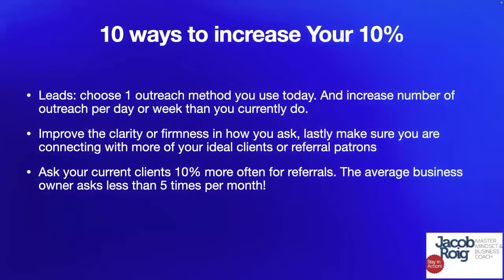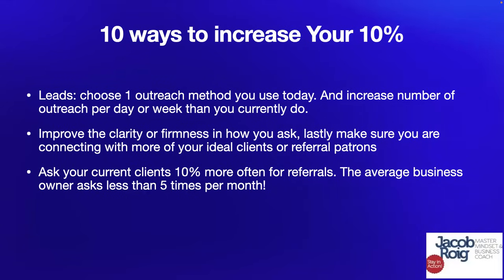Lastly, make sure that you're connecting with more of your ideal clients or referral patrons. What I mean by that is there are many of us, and we all got together because of social media here. Many of us are active, but many of us may not have our ideal clients en masse as our connections. So make sure as you're connecting that you have a methodical plan, a strategy, that you're connecting with the right people that potentially, if you network properly, can lead to a lead or lead to a client.